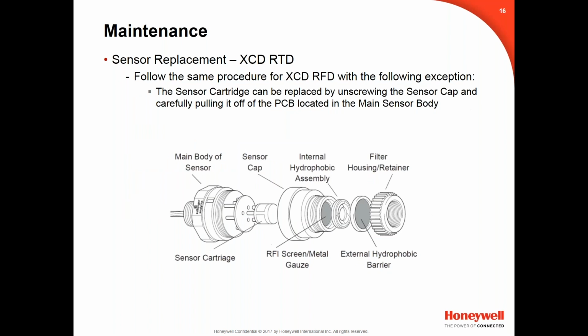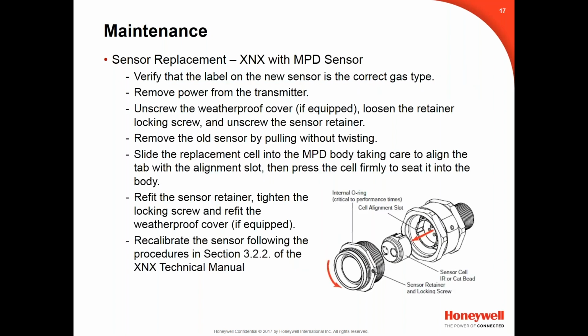And this shows the RTD. You've seen this picture before on a couple slides back. RTD is remote toxic detector. RFD is remote flammable detector. So X and X, we have a couple of different options.